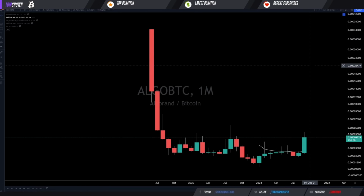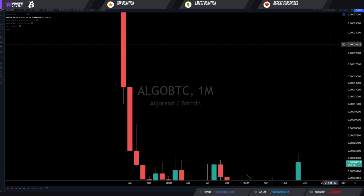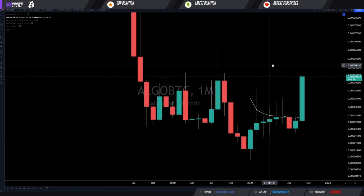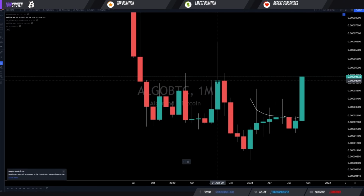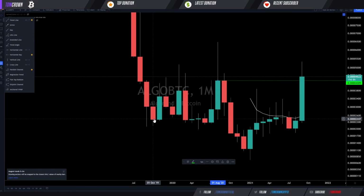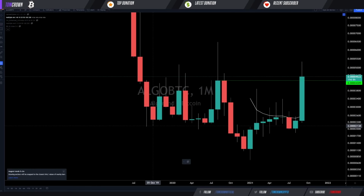ICP, no thanks. Algo. All right, here's something that is slightly interesting. This is the Algo and BTC pair, so we're seeing its valuation against Bitcoin. This is going to be straying off from the rest of what we've seen, as we haven't seen too many BTC pairs yet. I'm going to take it from right here.